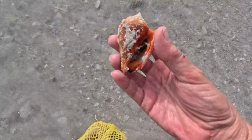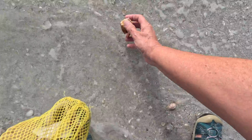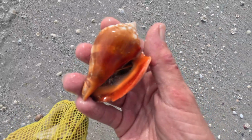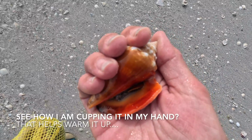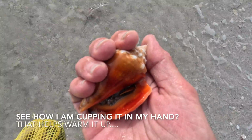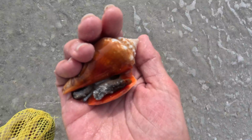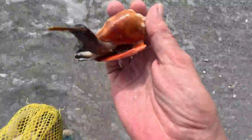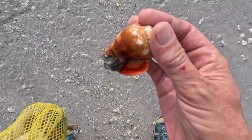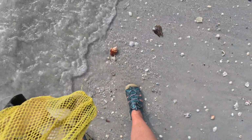Okay, we found another live critter. A Florida fighting conch inside of his shell. Let's see if we can get him to come out and say hello. What's going on, buddy? Hey, boo. How are you? Okay, pal. Alright, mister. We'll let you go back. Here. This spot. And you enjoy the rest of your day.